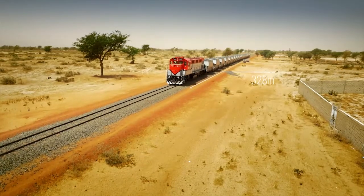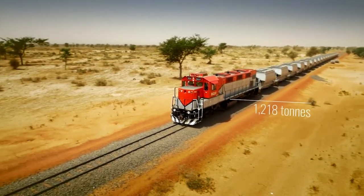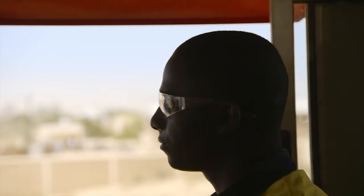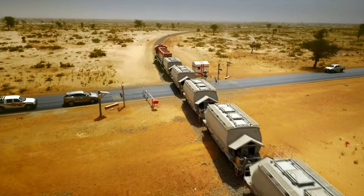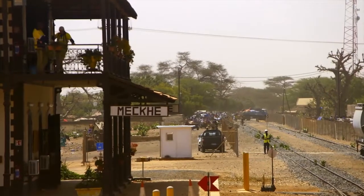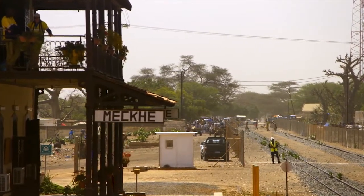Each train stretches for 328 metres, carrying a weight of 1,218 tonnes. Trains make the daily journey from the MSP along a 22-kilometre rail spur built and owned by GCO and 110 kilometres of existing refurbished rail over which GCO has a concession for use to the port of Dakar.